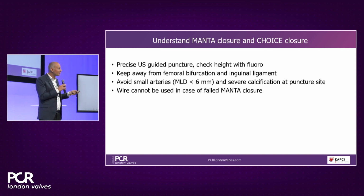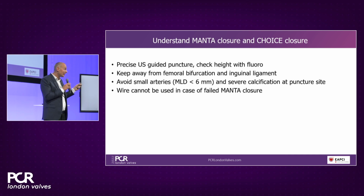And we probably should avoid small arteries. Yes, you can do it. Magnus, you have shown you have done all-comers, it's possible, but I would still recommend that if you have very small anatomy, like a 4 millimeter artery that is calcified, then I would not use the device. It's also very important to know the possible complications that can happen. Don't be afraid of them, because usually you can still treat the patient, but you cannot use the same wire once you have inserted the MANTA. So you have to go either ipsilateral with a new puncture, or contralateral. Overall, we are very convinced of the device. I really like the fast hemostasis, but you have to know how to use it and when to use it. Thank you very much.